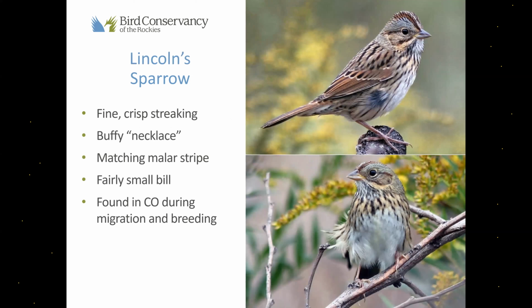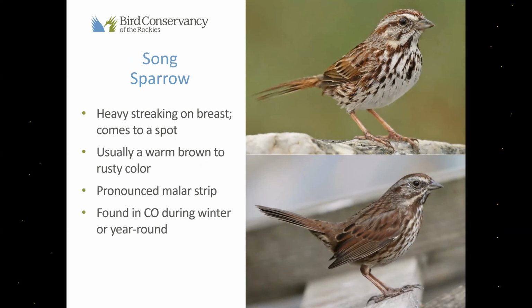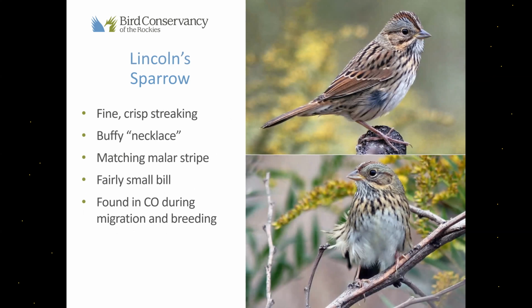Next, I love this bird. They are so cool looking. They look like they're all dressed up for a fancy party, I think. So this is our Lincoln sparrow. So again, that streaking, you can see how different it is from the song sparrow. I'll flip back for a second. So this streaking is just kind of chunky, a little bit all over the place. And then for the Lincoln sparrow, it's a little bit more delicate and a little bit more even, I guess.